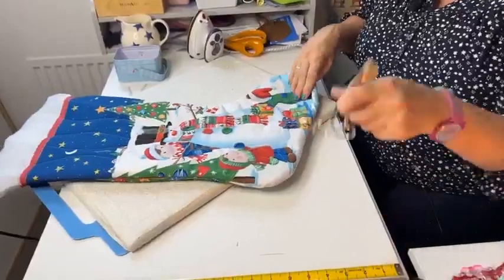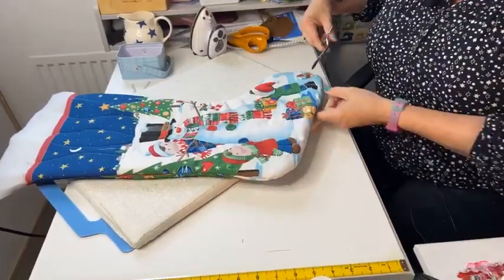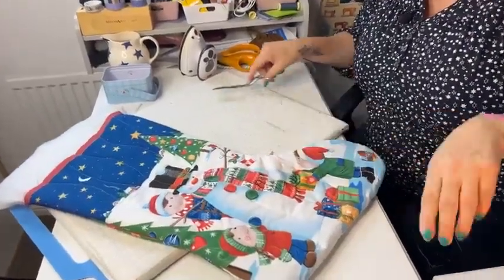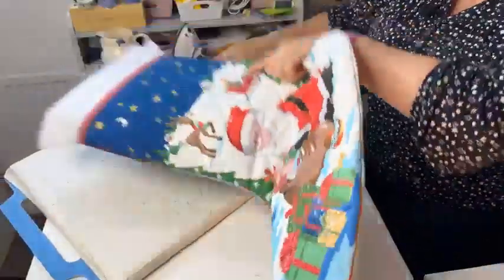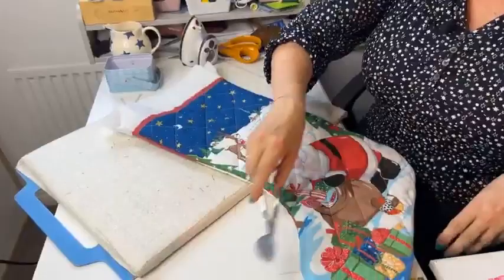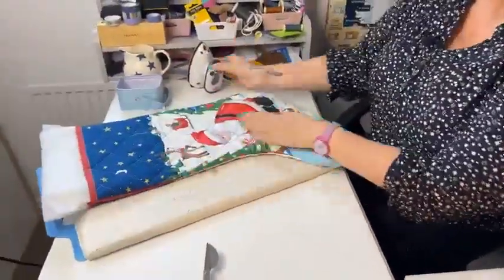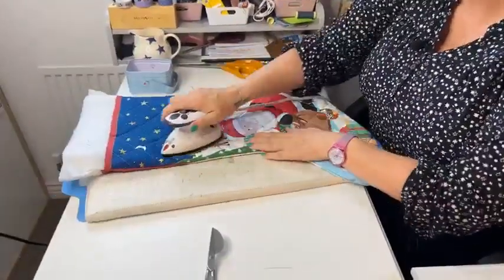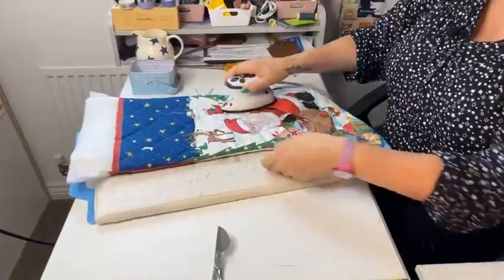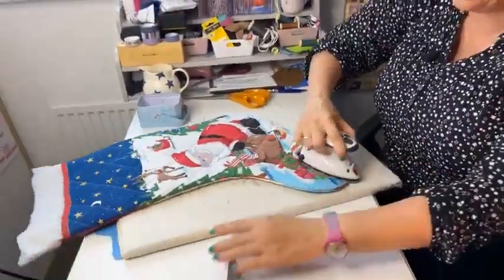So that is fine. I'm just going to cut off any loose threads where there are any left over from when I did the quilting. Okay. And because it's double-sided, I think it looks quite nice with the quilting being different, don't you? Because you can have it one way one day, couldn't you? And then you could turn it over and have it on the other side of the mantelpiece, hanging off the mantelpiece, and it looks like you've got two different stockings.